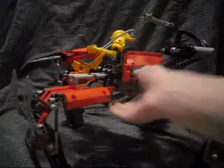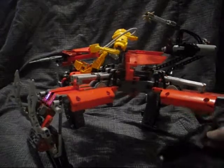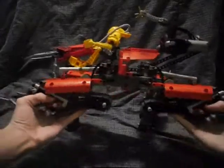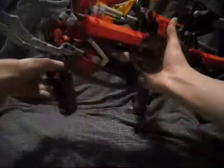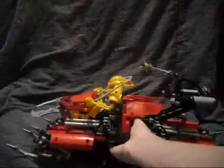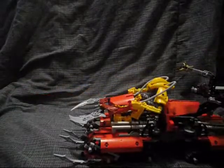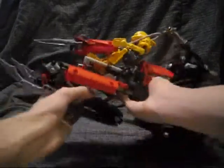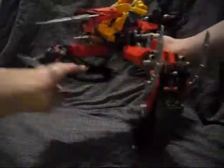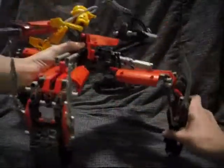This is essentially supposed to be a type of vehicle that is based upon a Scopio creature. Like, just turn these, kind of like this, move this up, like that. Although I don't know if real Scopio can actually do that. But as you can see, there is a driver on this machine, and I believe his name is Telluris.